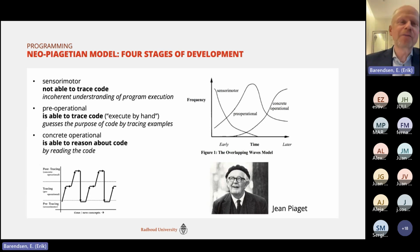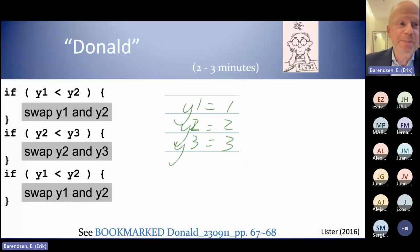So it is very interesting to see the difference between the second and the third stage. So suppose you can trace, but you cannot reason about code. What happens then? And I have an example here. This is the same exercise that we did here. And this is a recording of a student solving that exercise.